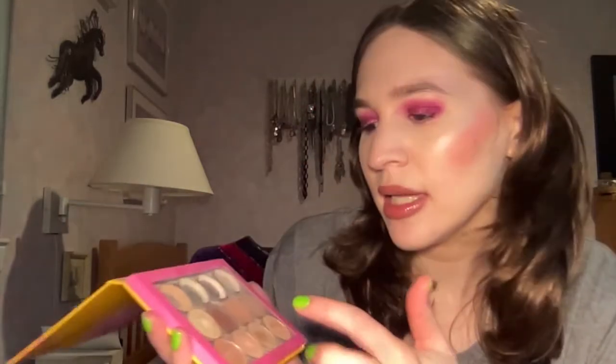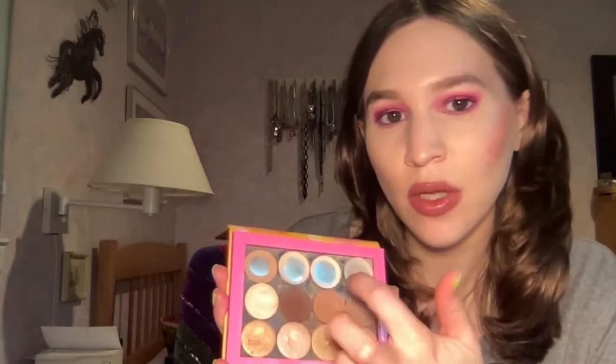And this one is Vanilla Bean from Makeup Geek. You guys know I use both of these pretty much on a daily basis on my brow bone.